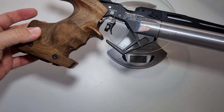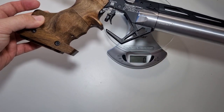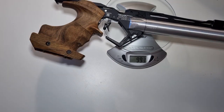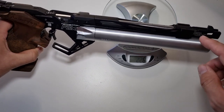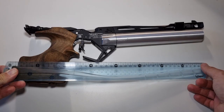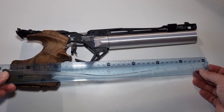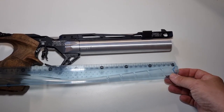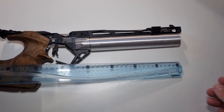The total weight of the pistol is below the maximum of 1.5 kilograms. It actually weighs 991 grams with 2 barrel weights. The trigger weight is above the minimum of 500 grams, but only slightly. The length is below the maximum of 420 millimeters. It is actually at 415 millimeters.